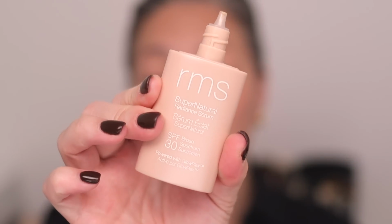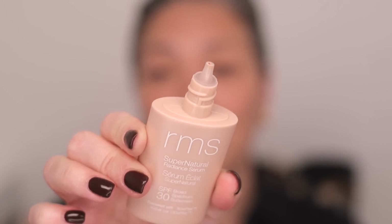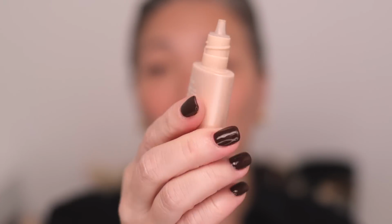So let's get started with, I'm gonna try the RMS. Yeah, I'm gonna put it on half of my face unless I really love it. And then we'll put it all over. But yeah, I don't want it to, I don't know, interfere with the Ma Beauty foundations. I believe there's a few shades of this RMS product. It has a little pointy tip there. They sent over shade Light Aura for me. So let me just do a quick swatch of this.